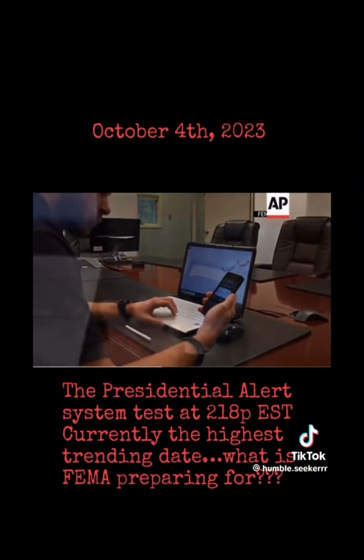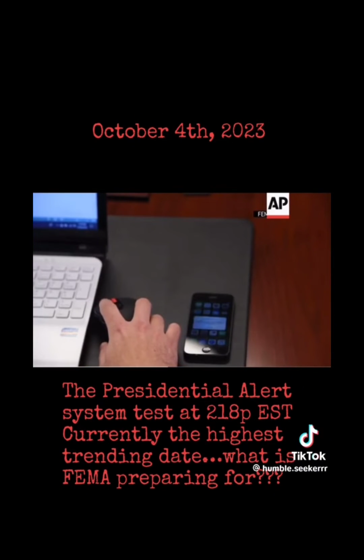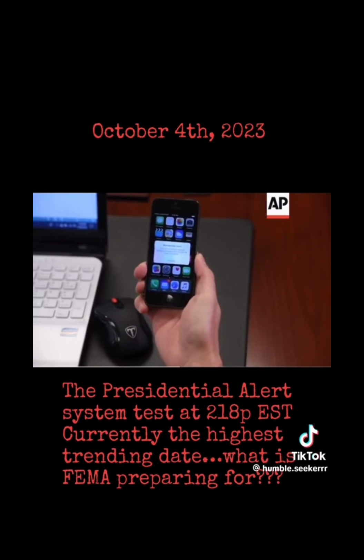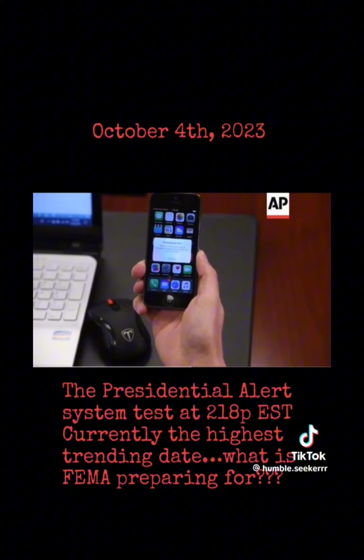At the top of that, there will be a banner that will say Presidential Alert. That's the category of the type of alert that we're allowed to send nationwide. And then the text of the message will say, "Test. This is only a test of the National Wireless Emergency Alert System, and no action is needed."